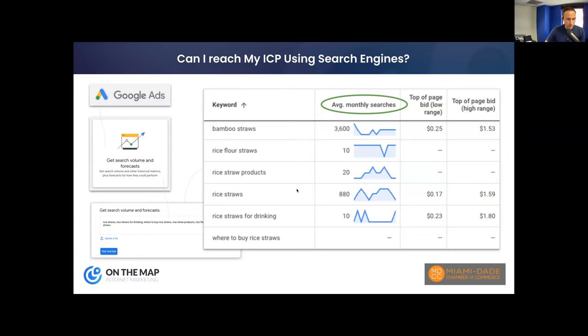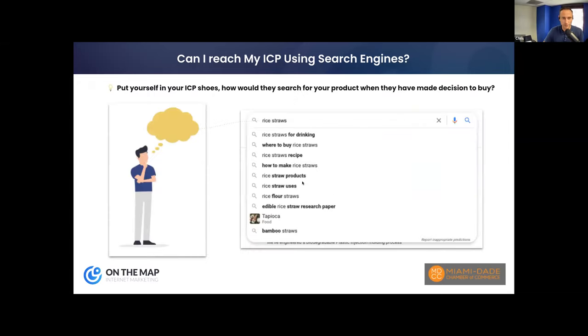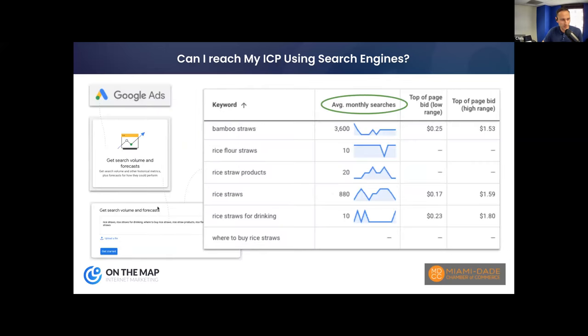So just one more time, I want to go through the steps, okay? So you go to Google. You type in your keyword, and then it's going to give you a lot of other suggested keywords. Don't hit enter. Google's going to populate these results. Once these results are populated, you go to Google Ads, you go to Get Search Volume and Forecasts, and then you put all these keywords in this little table. You hit Get Started, and it's going to give you all those results. And you can extract this data in an Excel file.